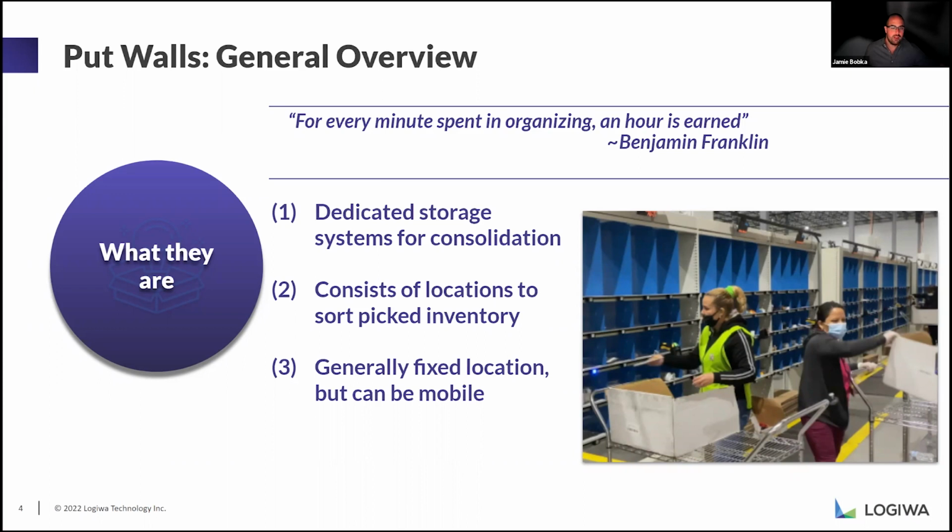execution times. Any effective put-to-wall system will provide many benefits if executed correctly, and we'll cover some of those benefits here shortly, but first let's talk about some common systems and terminology with put walls.